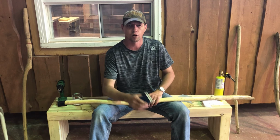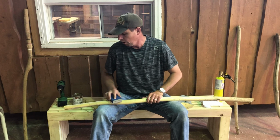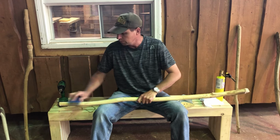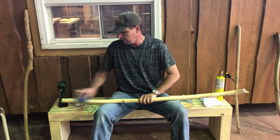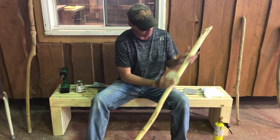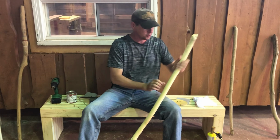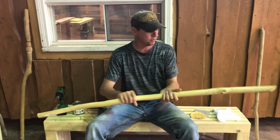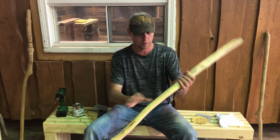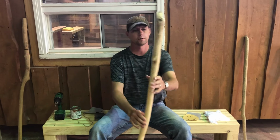But the idea is that they're all a little bit different and they're all as close to the way we pulled them off the beaver dam as possible. So just a little 80 grit paper to smooth them up. And what you end up with is still a natural looking stick off a beaver dam, but it's just smooth enough to the touch that it's not gonna catch or whatever. So there's what you end up with.